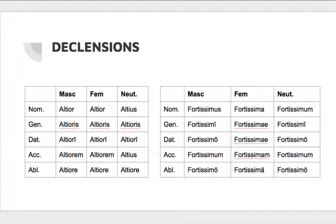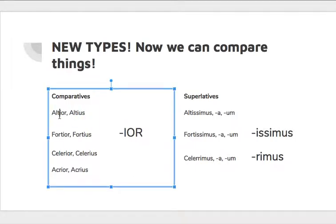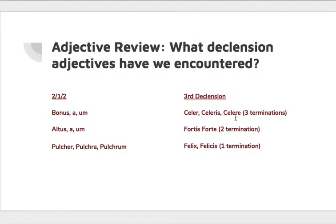All right. Last but certainly not least, we're just going to take a quick look at declensions. Note that when we went back to here, altior, altius, I probably should have mentioned this. Does this look like a 2-1-2 or a third declension adjective? And hopefully you would have said third declension. Your next question, if you're thinking of third declension adjective, should be how many terminations does it have? Remember these guys? So do we think altior, altius is like which of these three?